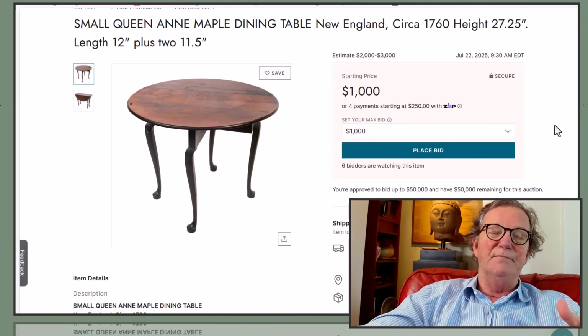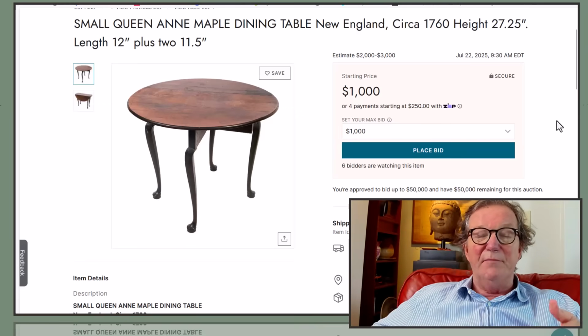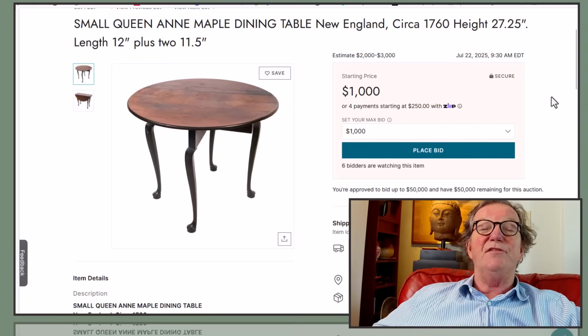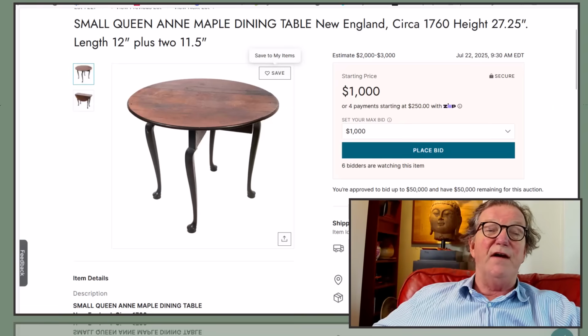Oak has some color in it, but it doesn't have the beauty of a really fine maple or a really fine birch veneer or something with all the graining in it. And they sought those out, and they would make their own veneers. There was quite a skill they had. This is estimated at $2,000 to $3,000 and an opening bid of $1,000, but it's a very, very fine example.